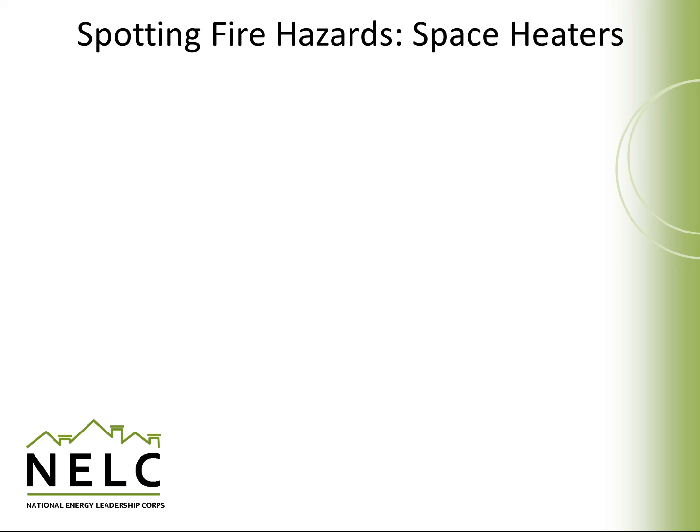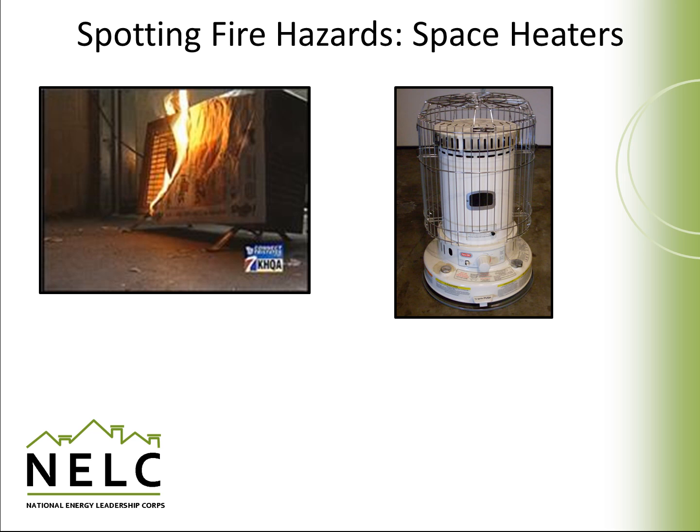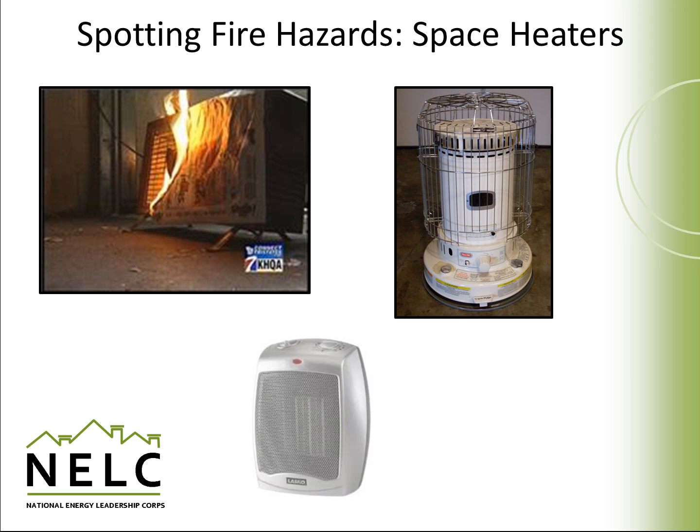Typical space heaters are really only a hazard when they're used incorrectly, or when they're allowed to get old or be used near something combustible. In this case, a newspaper fell on top of a space heater. Modern space heaters, like small electric ceramic heaters or kerosene heaters, are fairly safe when they're used correctly.